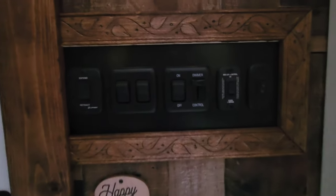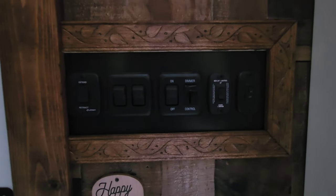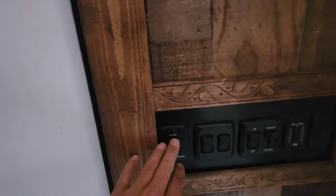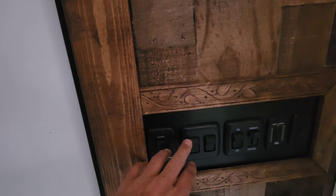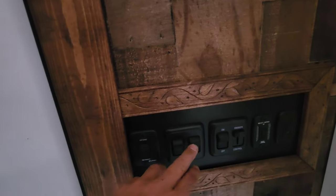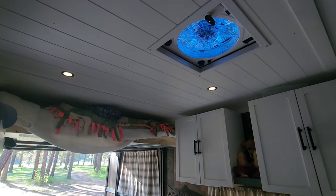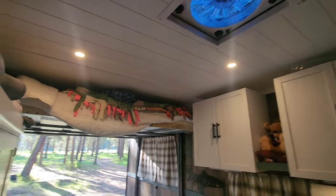I drew this switch panel in CAD and had it lasered out. And we have all of our switches. We have the electric awning, the passenger side and driver's side outside lights. We have lights in here, which are awesome. And they're on a dimmer. We can dim them down real nice.